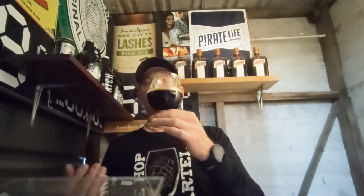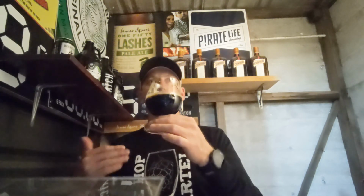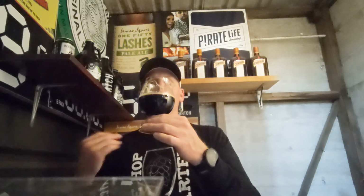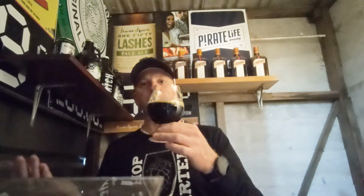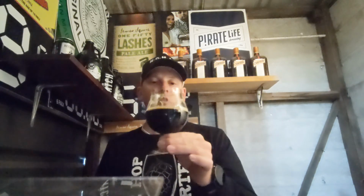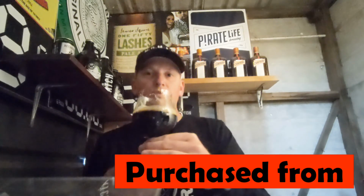At 5.5%, it's done really well. I think even just bumping it up into a higher amount of roast, a little bit more sweetness, a little bit more alcohol would still render it pretty much the same style of beer and the same flavour. So it's not much I would honestly change with this particular beer to make it any different than how it presents at the moment.